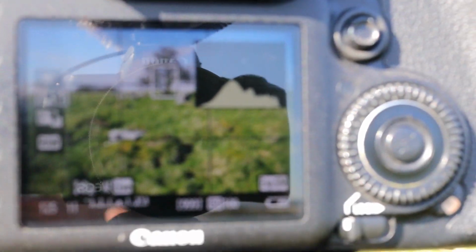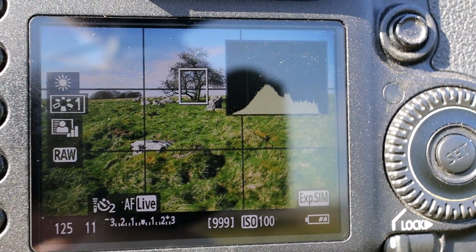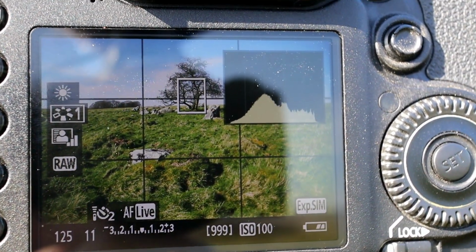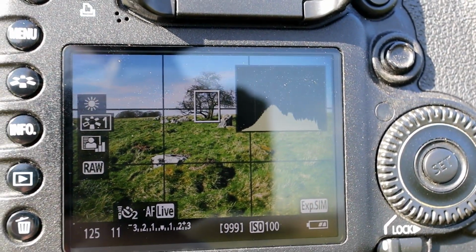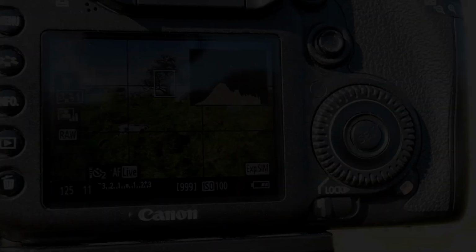It's looking all rather nice at the back of the screen. Got a really nice looking histogram for that focus. Really nice looking histogram, and everything is looking dandy. So I'm going to take that shot. 2 second timer, and then we'll see how it comes out.